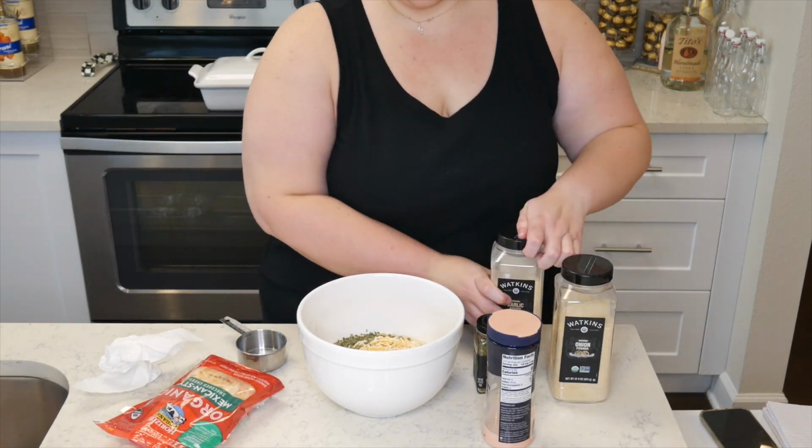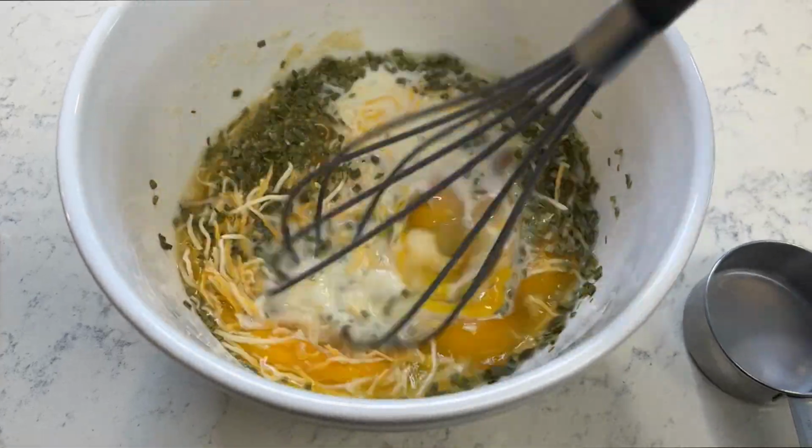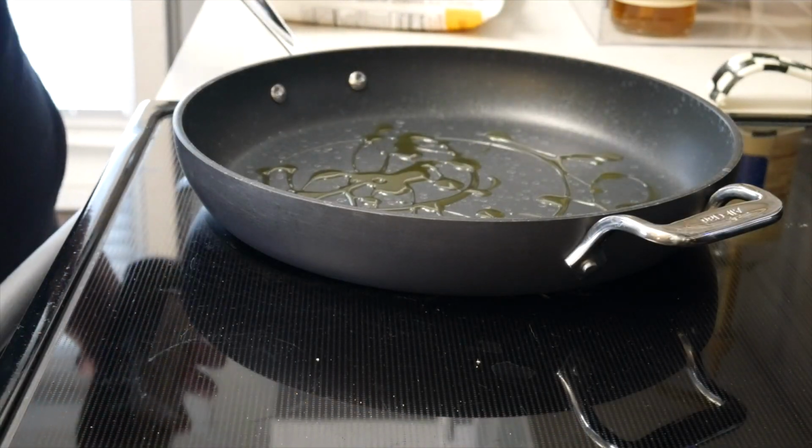Use what you have. And then I added some cheese and then some milk, just a little bit. You don't need too much. And then mixy, mixy, mixy. Absolutely amazing. Highly recommend. I'll give you guys a recipe soon, I promise.